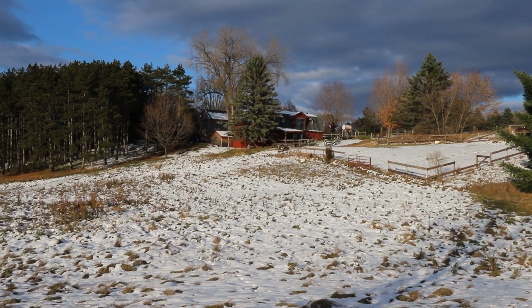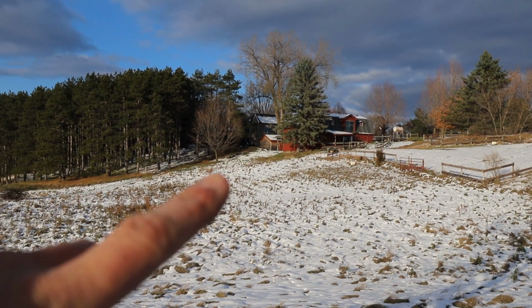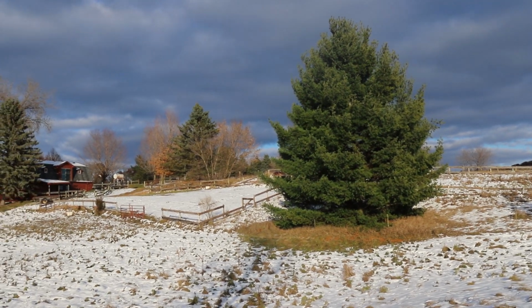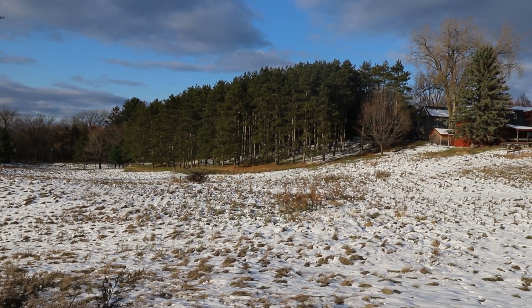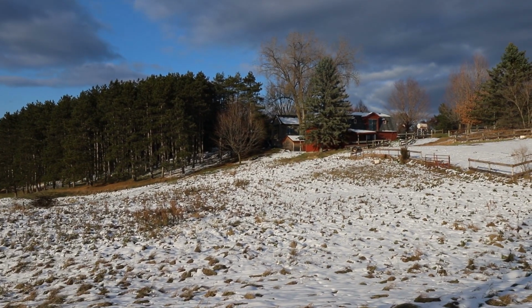So from this view, you can kind of see the house now. It's just peeking out through there. There's the storage shed and the barn, and then there's that big old tree, which is at the center. So the driveway comes up through all these pine trees over here, which is a really nice scenic drive up this big hill to the house.